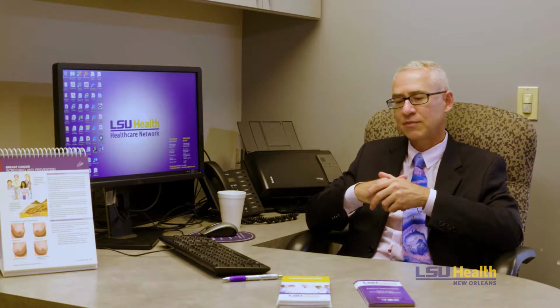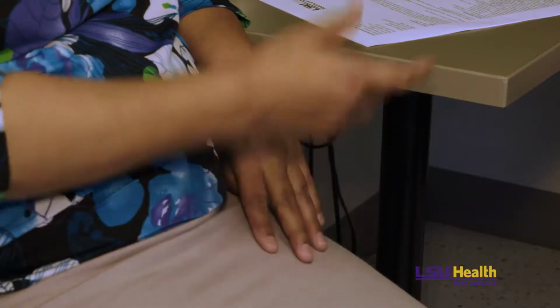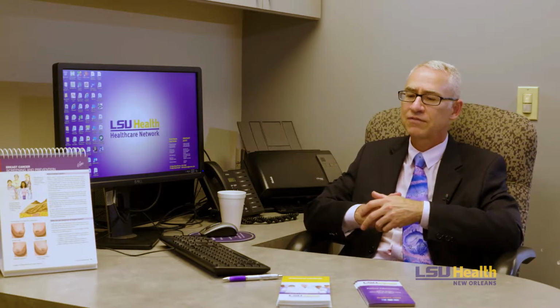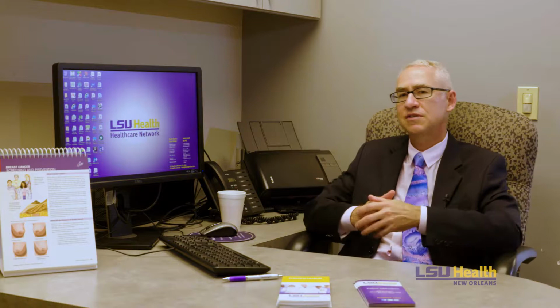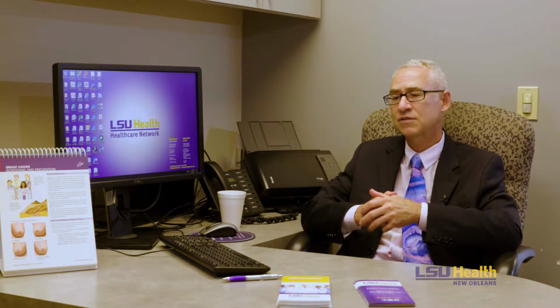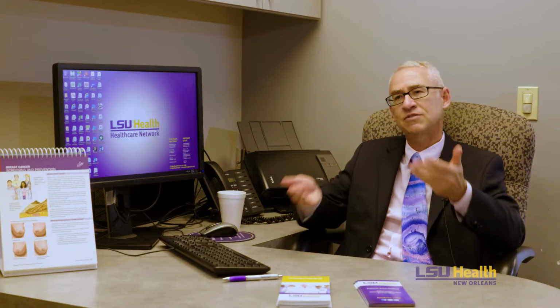It could be something as simple as the patient feels a lump at home and they're worried about it. We see those patients. We see patients who go in to get their screening mammogram and there may be an abnormality on that mammogram. We see those patients as well. Another common one that we see is something as simple as breast pain. What causes breast pain? And so we see the full spectrum of diseases of the breast, which is both cancer and non-cancer type diseases.